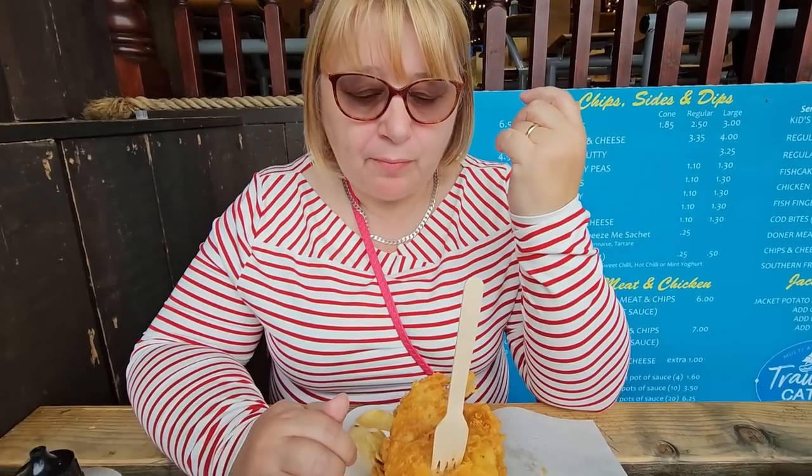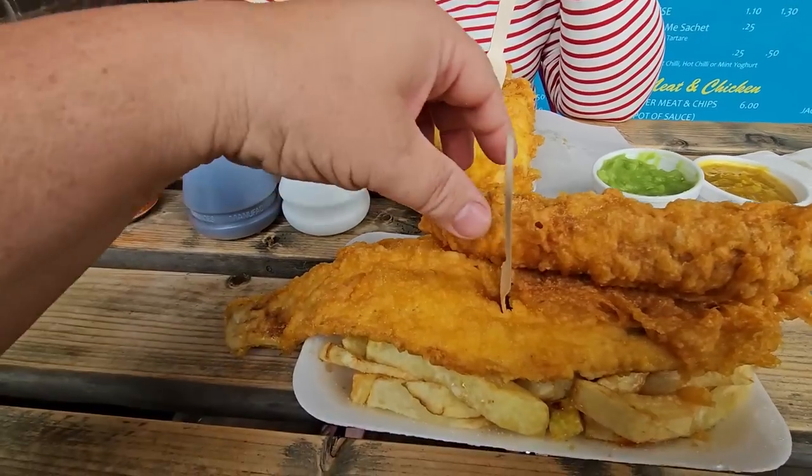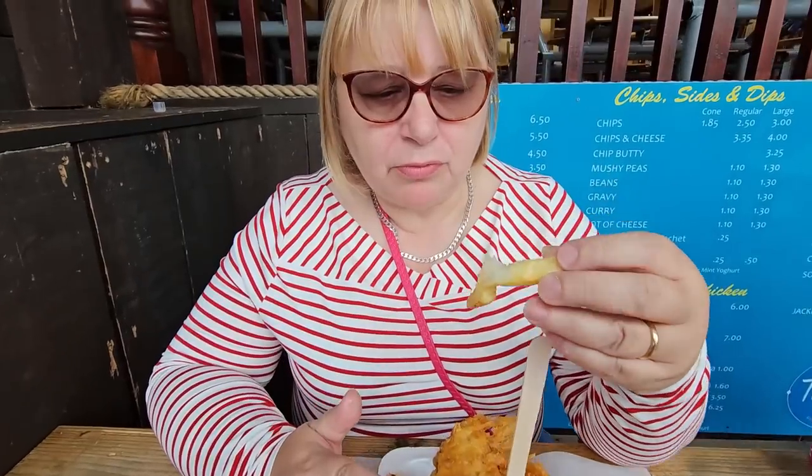We ain't been to Trawlers Catch for a while, Sharon, because it did go downhill, didn't it? It started off good, then it went downhill, but looking at the size of that fish, you've got the haddock. I've got the haddock, and also a lot on the side, sausage and batter as well. The haddock's got the skin on, and the cod doesn't, so it's skinless.